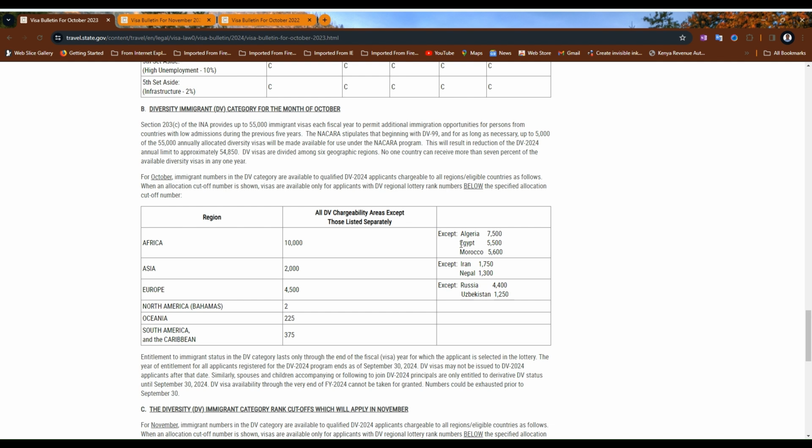And except Algeria. For Algeria, the cutoff is 7,500. Those people will be scheduled for interview very early, in October. Of course, October has passed. Okay, Egypt 5,500, Morocco 5,600, Asia 2,000, Europe 4,500, North America to Oceania 225, South American 375.